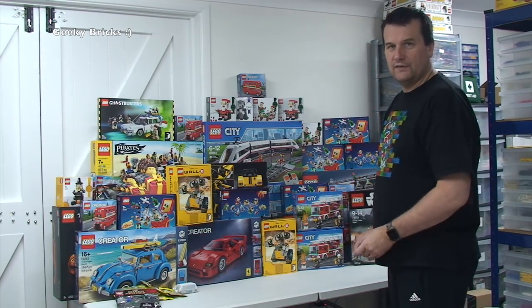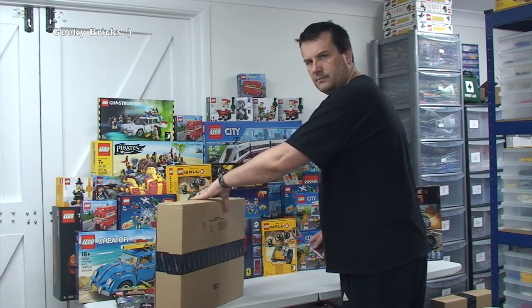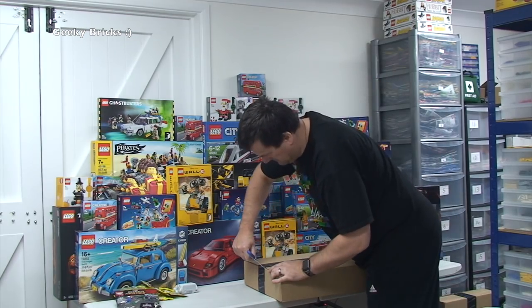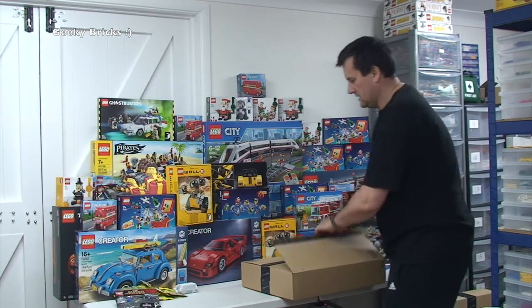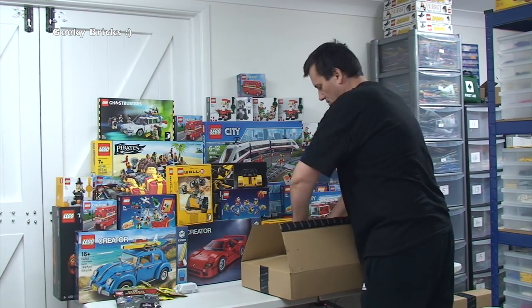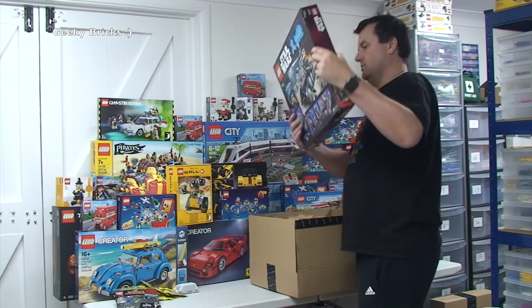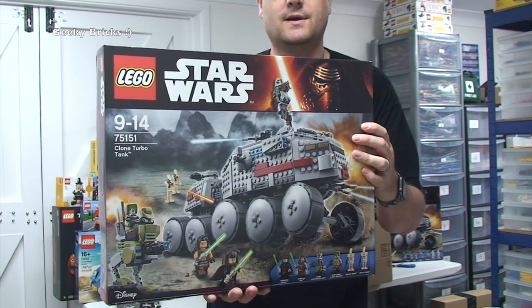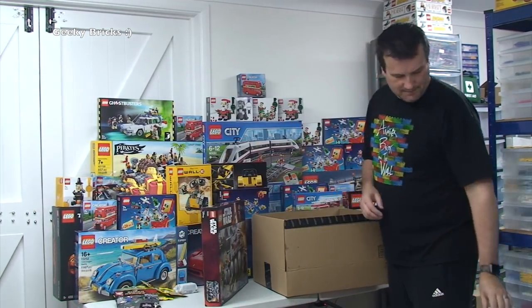And the next one, Ethan, if you can manage to get up off the chair, that is. Oh, look, we've got a box floating across to the table. As you can see, it is another one from Amazon. Oh my god, it is another Clone Turbo Tank. Another one of them. Means we can move on.